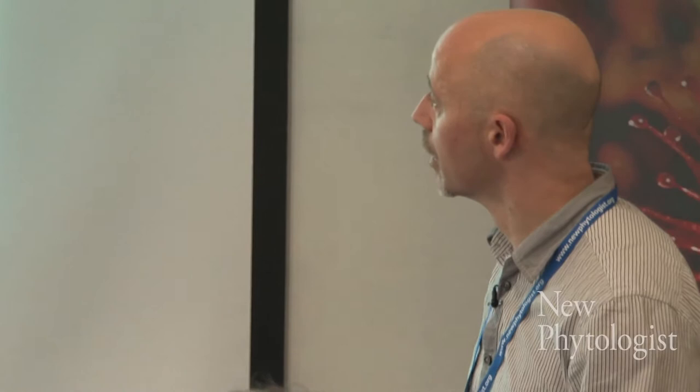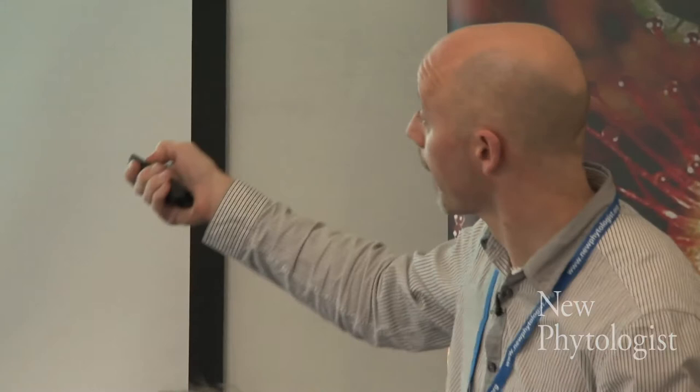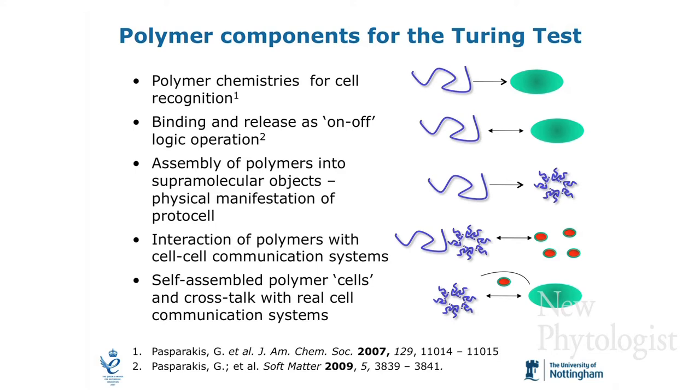So the first thing we need to do is to assemble our containers. And to do that, there are, again, a number of boundary conditions that we were interested in. So we need to develop some chemistries. I won't go into those. These are all published. So essentially for cell recognition, then for logic operations. Then we want to be able to assemble our polymers into some form of a container system, a supramolecular object. And again, the supramolecular association has been very, very well dealt with already today and will be tomorrow. Then we need to develop some systems whereby our polymers could interact or interfere with some kind of cell-cell communication system. And then we want to see whether the polymers can perhaps somehow cross-talk with cells, either by binding to the cells or binding the signals, issuing signals, modifying signals, and so on.